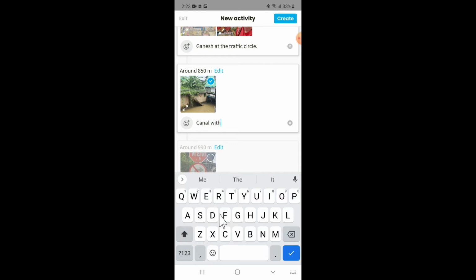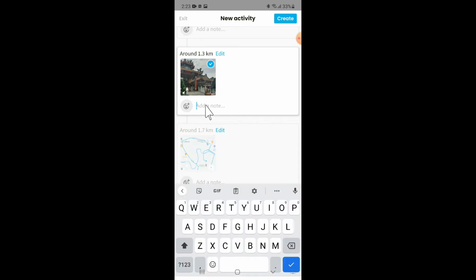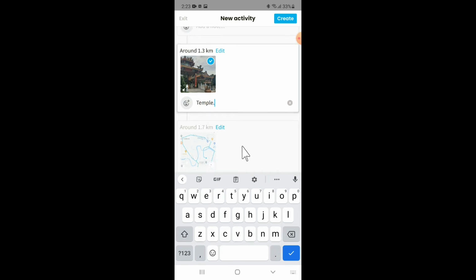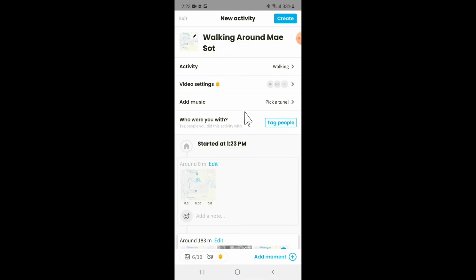With DJI Pocket 2. And this last one, just call it Temple. And you don't have to fill this out if you don't want to. So I think I'm done. Let's look at it one more time.